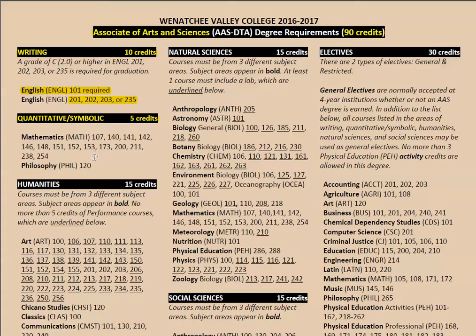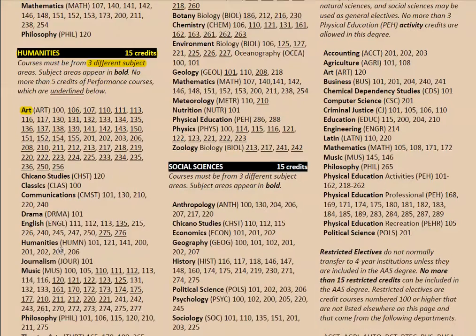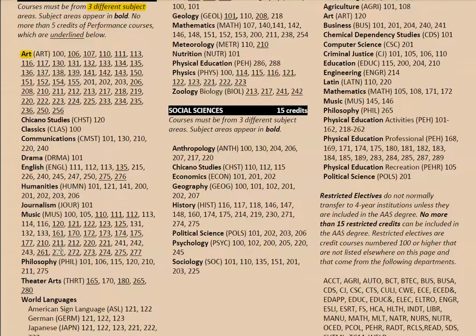Continuing on, 15 credits are required in the humanities category, so you will need 3 classes from this list to meet this requirement. Your options start here with art and continue on through world languages. Notice under the humanities heading, it states that the courses must be from 3 different subject areas, so even if you want to be an art major and you want to take a lot of art classes, only 1 art class can be used to count in this category, and then you'll need to choose 2 other classes from different subjects. For example, maybe a music class and a philosophy class.